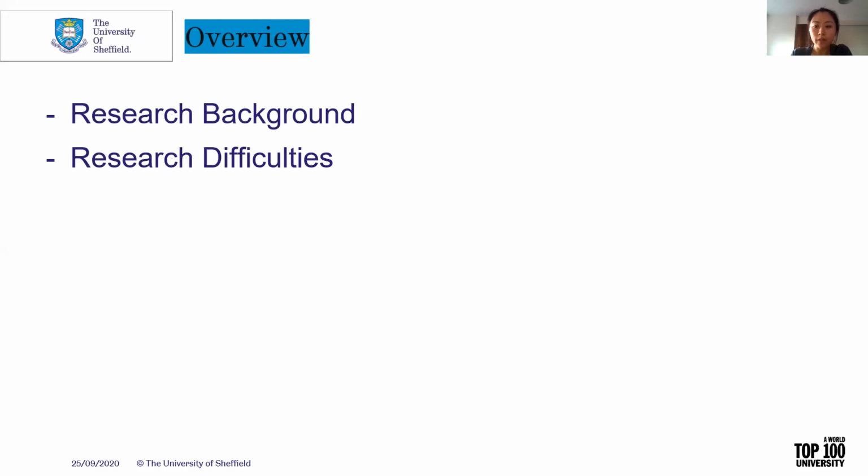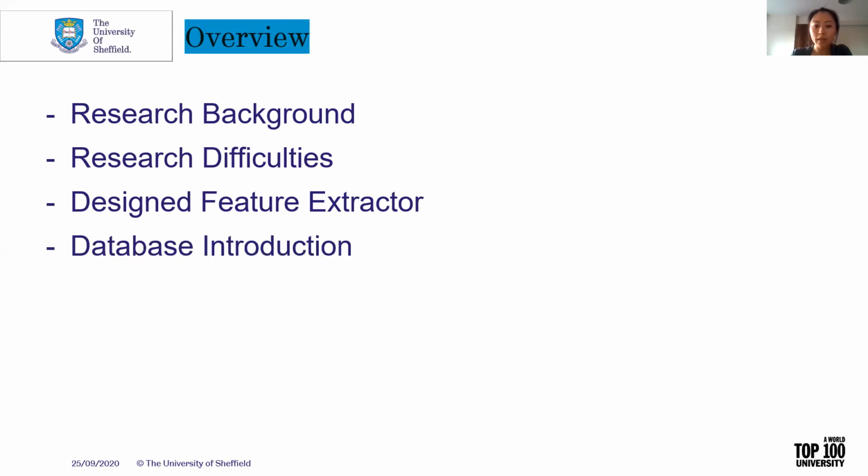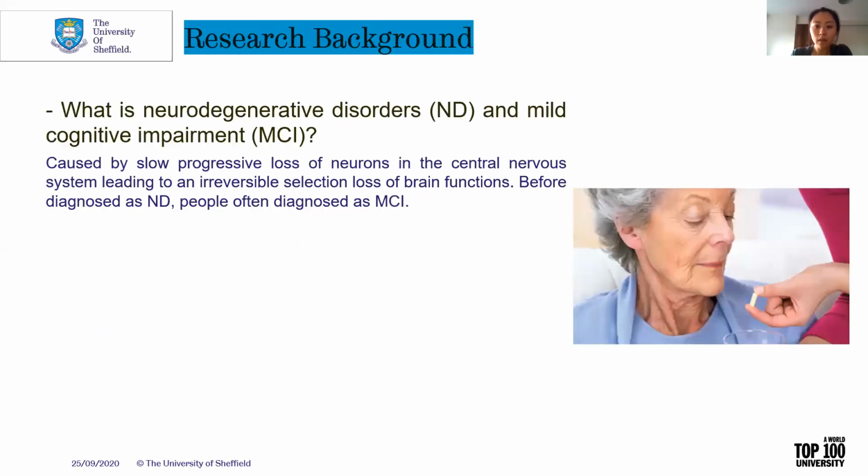In this presentation, we will introduce the work we have done in these parts: the research background and the research difficulties, the feature extractor we designed considering the research questions we face and the difficulties we hope to solve. Then we will introduce the database we used in the experiment. Finally, we will give the details of the experiment setup and discuss the results we achieved. First of all, let's start with the research background.